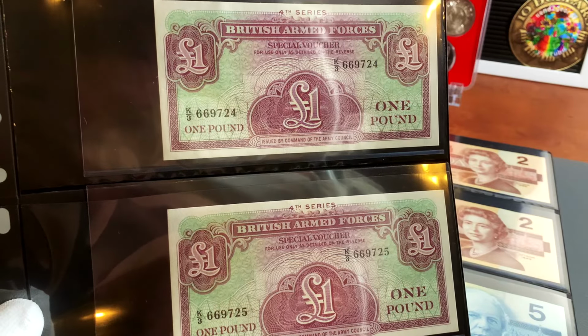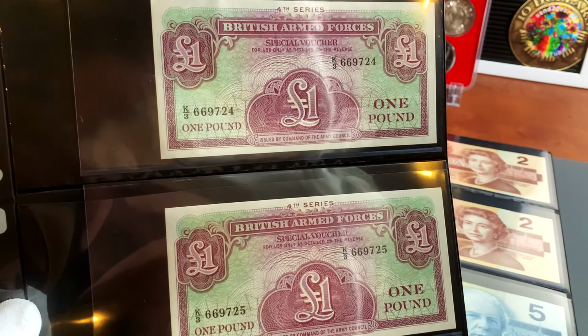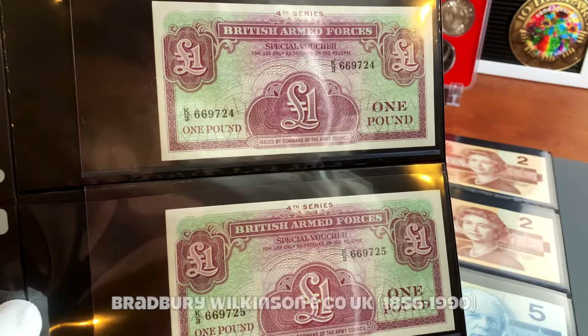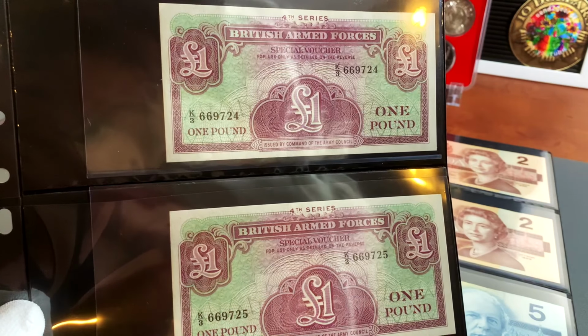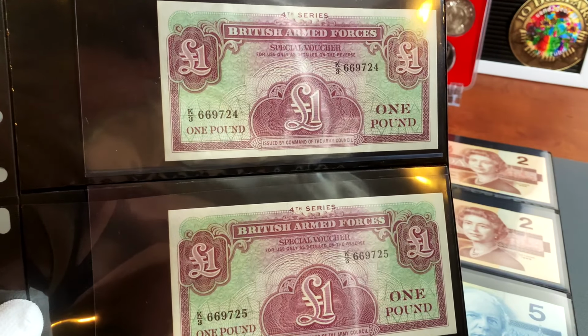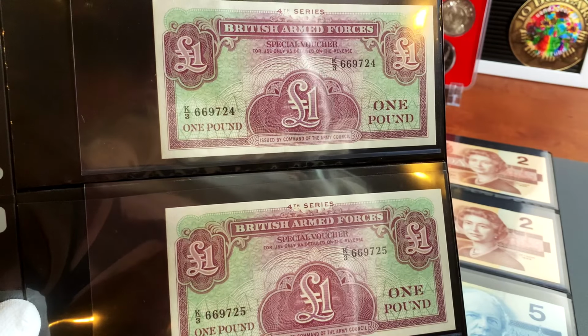The fourth series were issued out from 1962, and these are the notes that you see on your screen right now. These notes were printed by Bradbury, Wilkinson & Co., and the smallest denomination of this series was the 3 pence, while the highest is the £1 that you see on your screen right over here.